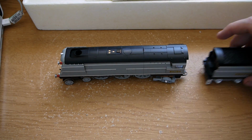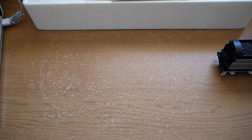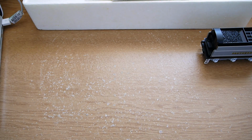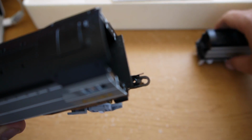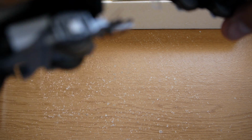Right, let's go to the actual locomotive. So it's engine driven, so the motor's in the front of the engine. It's got very nice detailing. Obviously the tender has just completely smooth wheels, and there is a connection between the tender and the front. It's like one of those connections with the two prongs, and you've got the metal contact there. So you've got a connection on the little knob that sticks out, and also these two prongs at the top here, which you probably can't see very well because my camera doesn't focus that great.